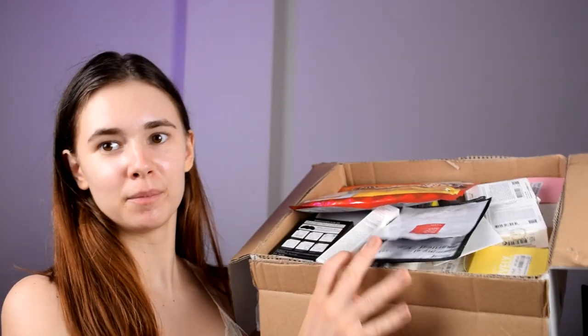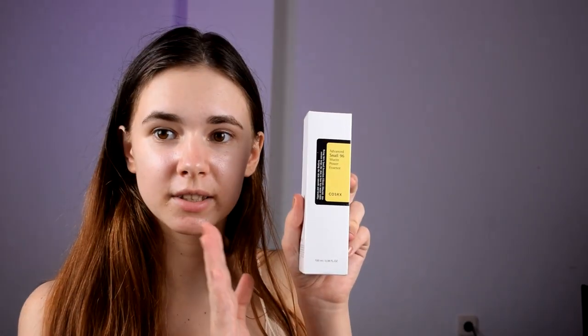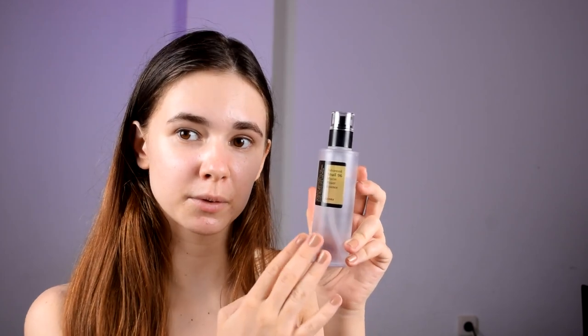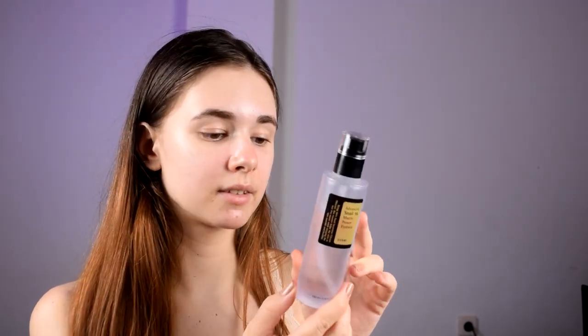Today I will be showing you my YesStyle haul. First I got this snail essence. It's 96% snail concentrate. It is supposed to help with acne scars and be very hydrating. I used it for a month now and I really like it.